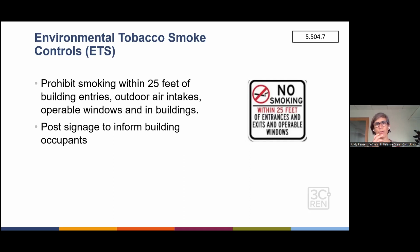And so there's a few different ways to do that depending on the project. Sometimes this is a no smoking site, no smoking on premises. If you have a relatively small site, you can do that. You can have a sign. This one's not quite right. I think it makes me laugh a little bit. No smoking within 25 feet of entrances and exits. Often the same thing, but that's okay.